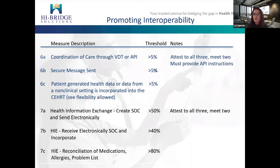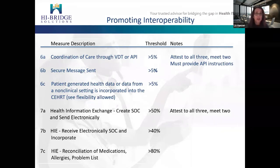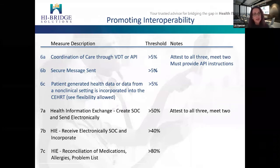VDT stands for view, download, and transmit. And I have had some practices think this meant that a patient had to send their record to someone to get credit for this. And that is not true. All they have to do is access their records, and that counts as a view. They make a copy or download it or print it, that's the D. And then if they send it to another provider, that's the T. Or they may transfer it to another application.